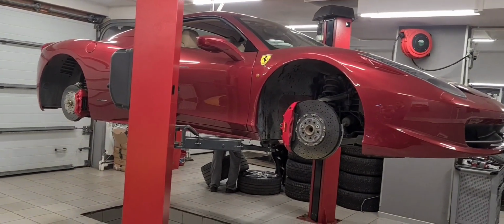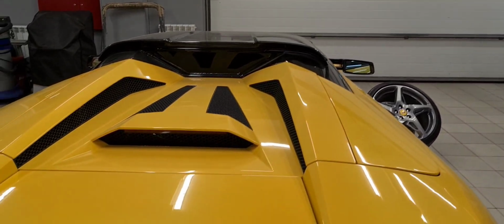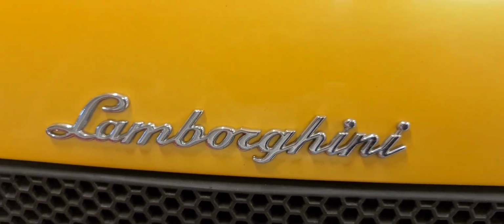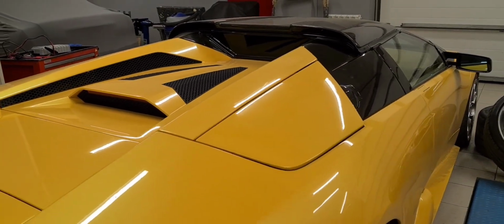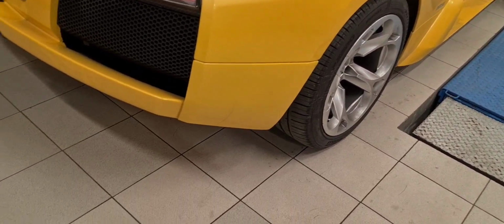Nearby, by the way, there is a Ferrari 458 Italia, also a Spider version. These are two convertibles, and as they say, feel the difference. Well, of course, it's a different generation altogether in the automobile industry. But let's show you the Lamborghini today. It's in the right yellow color. It looks very nice. It costs a lot too.